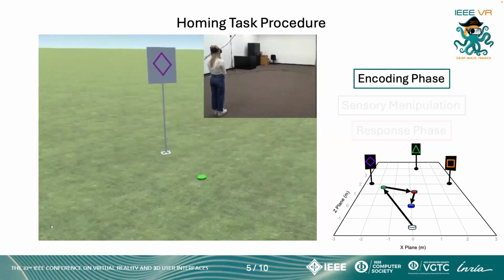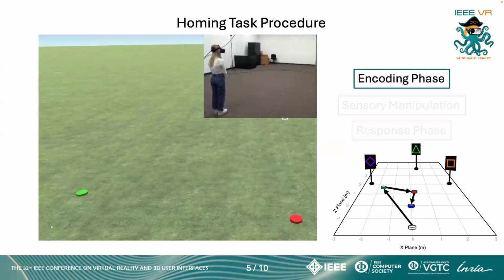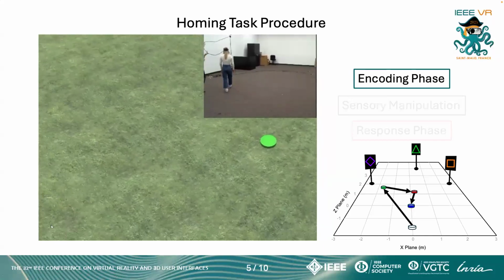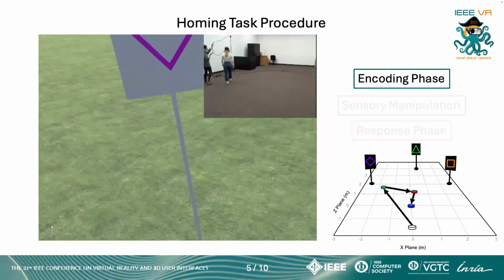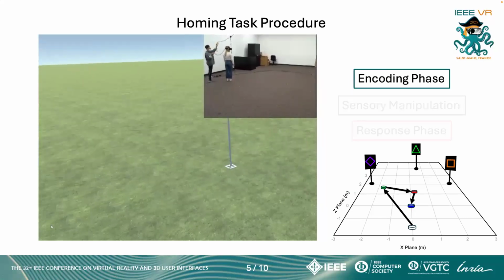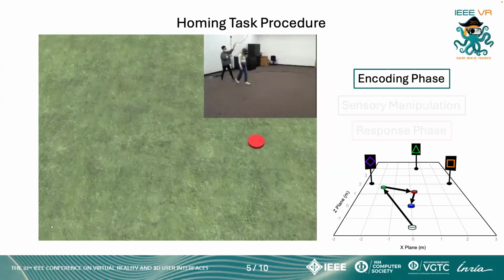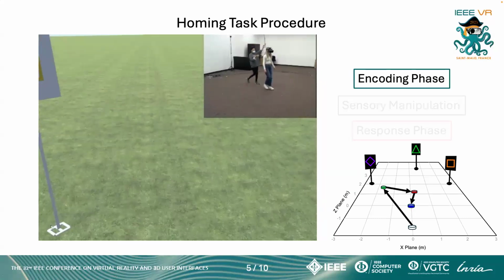So each trial had 3 separate sections, each beginning with an encoding phase in which participants walked to and encoded 3 different locations that were marked by targets on the ground. Participants were informed that we'll have them walk back to that first target they walked to.